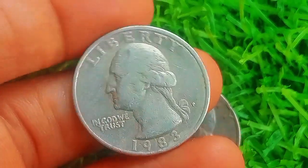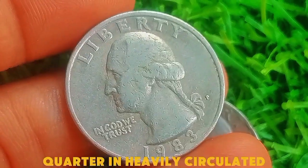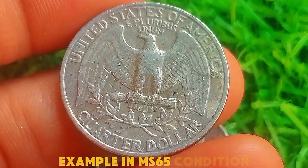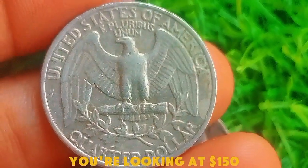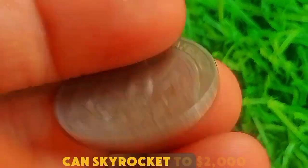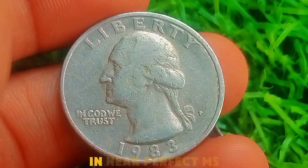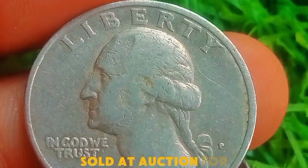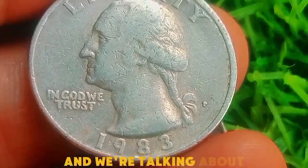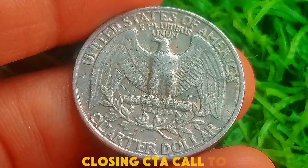Value breakdown. Now, let's talk money. A regular 1983 P quarter in heavily circulated condition might only be worth face value. But a mint state example in MS65 condition, you're looking at $150 to $500. Take that up to MS67, and the value can skyrocket to $2,000 or more. But here's the kicker, one 1983 P quarter in near-perfect MS67 plus condition sold at auction for over $15,000. Add a rare mint error like the Spitting Eagle, and we're talking about upwards of $20,000 plus for a single coin.